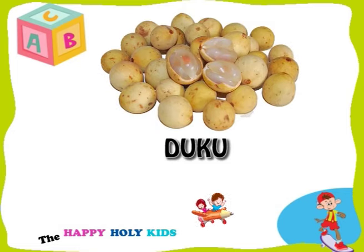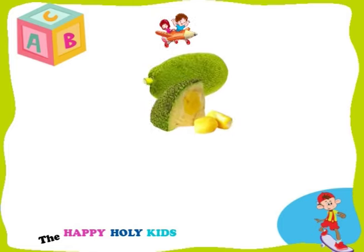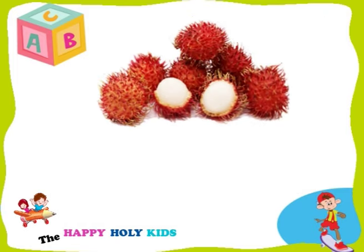What fruit is it? This is duku. Phosphorus levels in duku can strengthen teeth, and duku is also beneficial for weight loss. What fruit is it? This is jackfruit. Micromineral contents and copper in jackfruit are good for maintaining the health of the thyroid, and jackfruit is also beneficial to bone health.